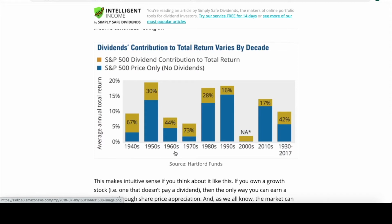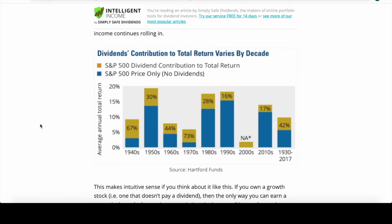Of course, the economy will go up and down year to year and even day to day, but those dividends that I'm going to receive are going to be what I use to reinvest into all of the different stocks that I want to hold.